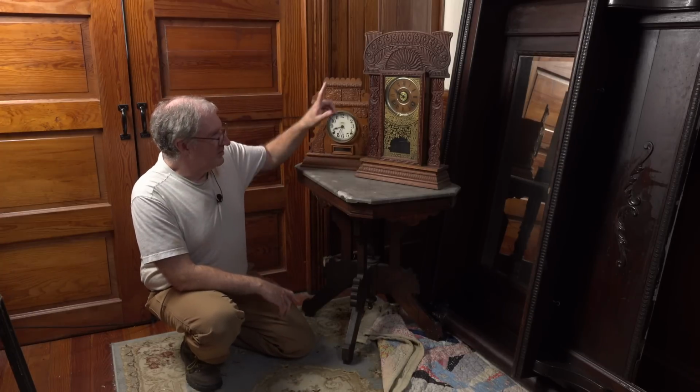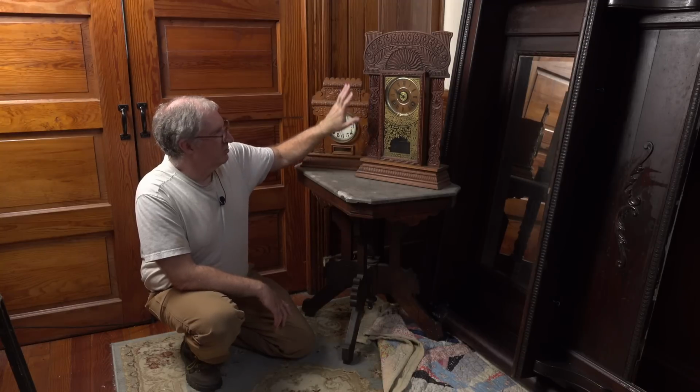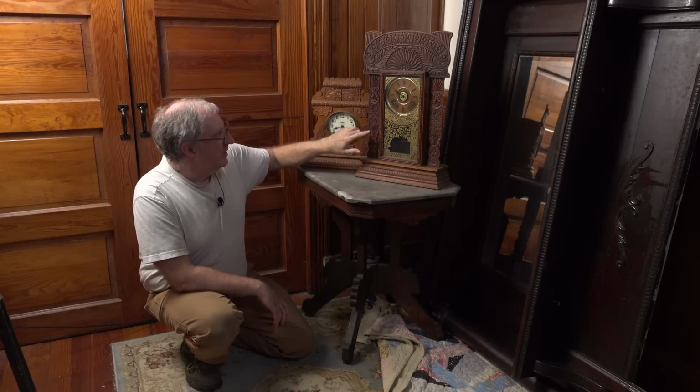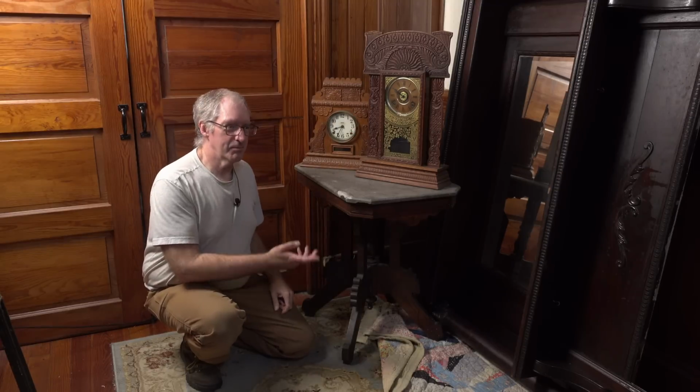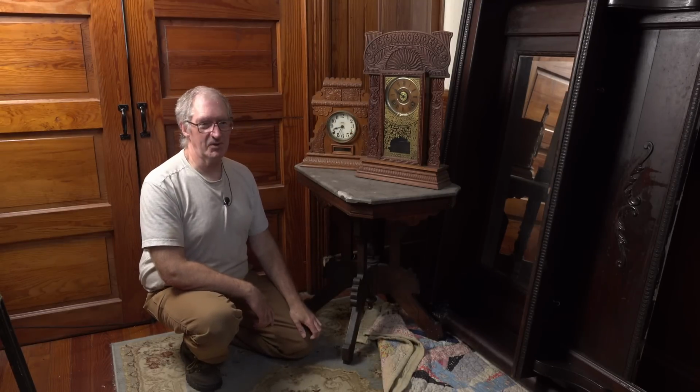Anyhow, back to the clocks here. These look like they were definitely from the Victorian era or somewhere around the Gilded Age. Look at the exquisite carvings here. And they do work. The pendulums do swing. Whether they keep good time or not, we don't know.